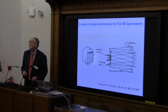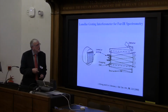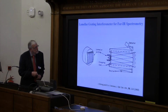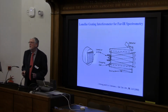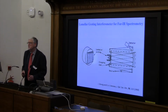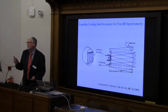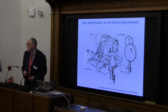This is a lamellar grating instrument. You can barely see the green spot on here, I'm afraid. But here, the path difference in the interferometer was generated by two interleaved mirrors here, one of which would move with respect to the other. And this was good for very, very far infrared measurements. By the time you got much above 100 reciprocal centimeters, there were some parts of the physics which prevented you getting much better results than a standard Michelson interferometer. This was the instrument that was developed by Gebbie's group.